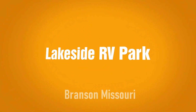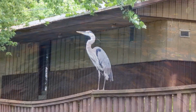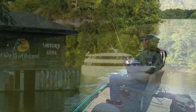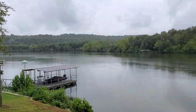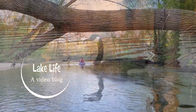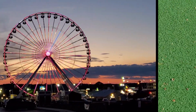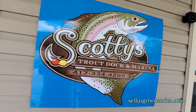Today on Lake Life, we're going to explore beautiful Lake Taneycomo near Branson, Missouri. Welcome to the heart of the Ozarks. The Branson Tri-Lake area boasts of great family attractions and unmatched outdoor adventures. Today, we're going to explore the Lakeside RV Park and Scotty's Trout Dock on beautiful Lake Taneycomo.